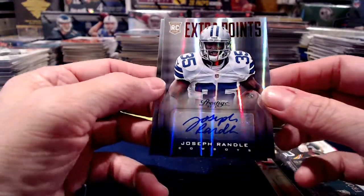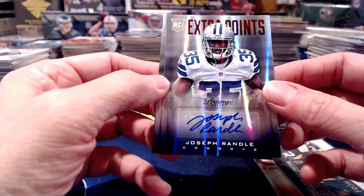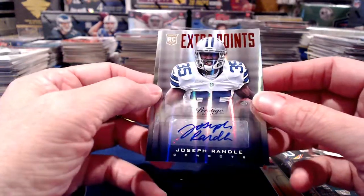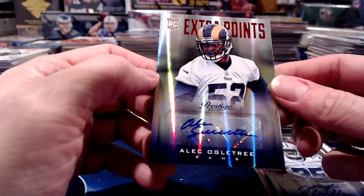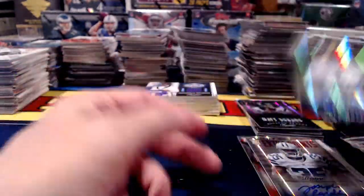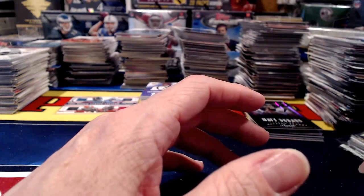Joseph Randall for the Cowboys, a sticker auto. He has very nice penmanship, right? I mean, look at his signature. It's so nice. And that does not appear to be numbered. And then the Alec Ogletree for the Rams on a sticker auto. So that is 2013 Prestige. That is locked and loaded.